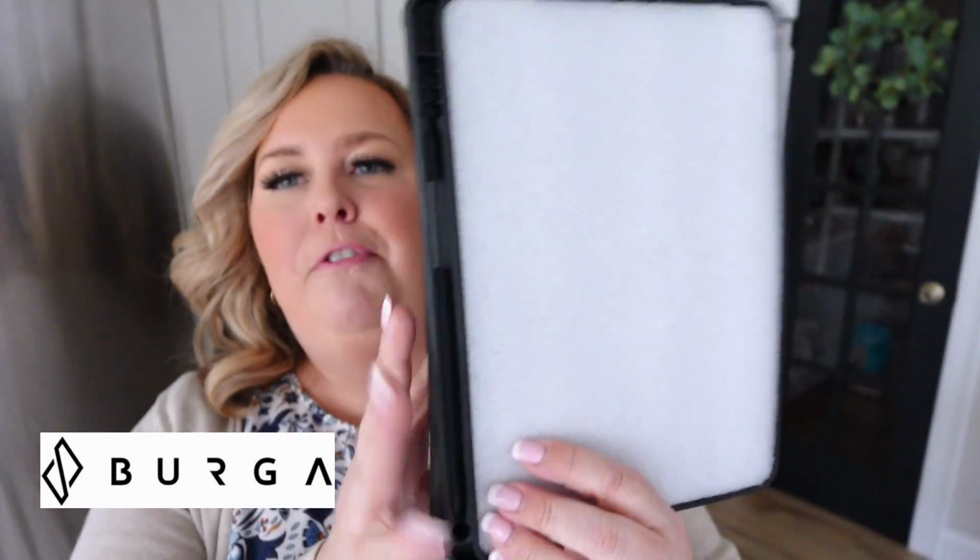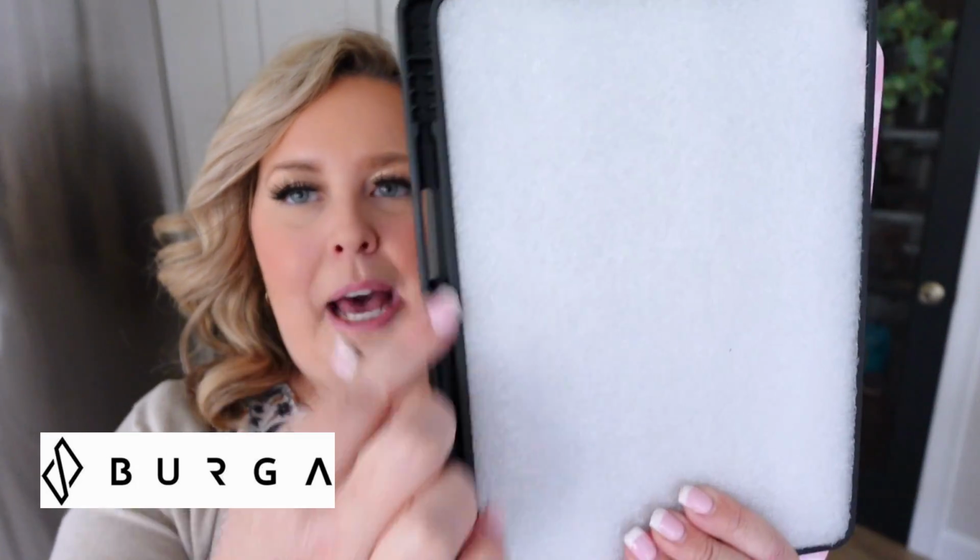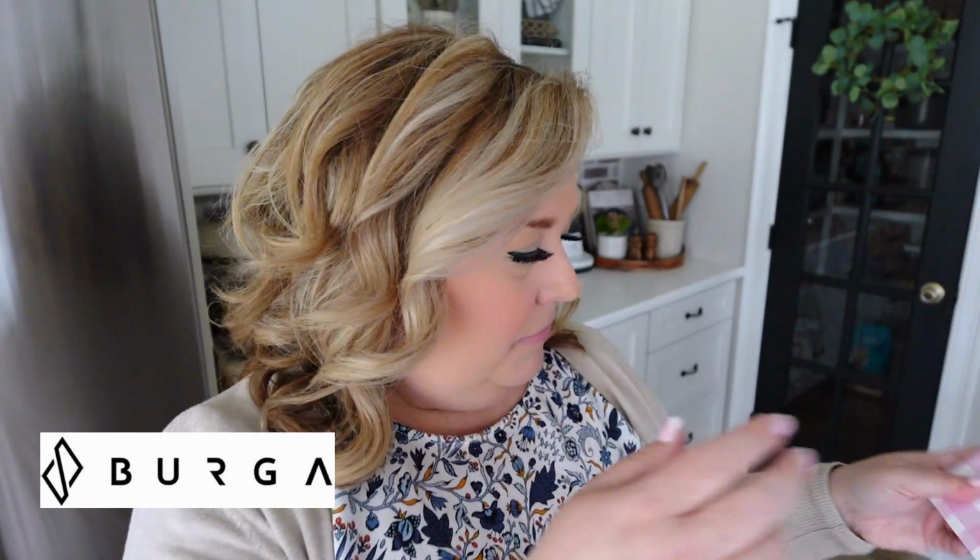And what I love about this too is it has a section for your Apple Pen. So my daughter uses an iPad for school and she has an Apple Pen, so this will be perfect for her. And it's nice and sturdy, so she can take this to school, but it's got this gorgeous leather-like material. So beautiful. And I love the color.